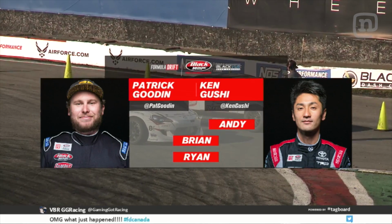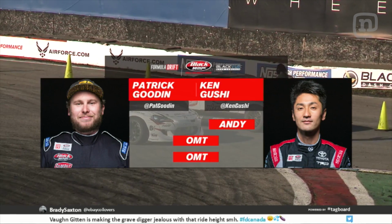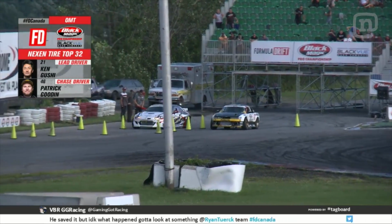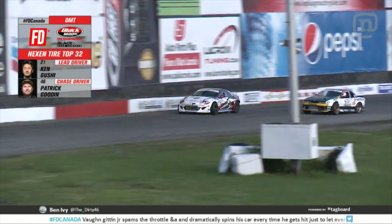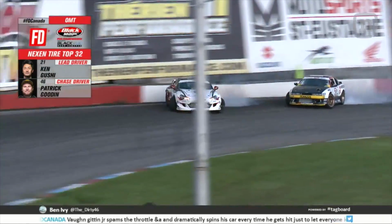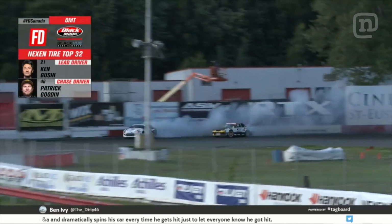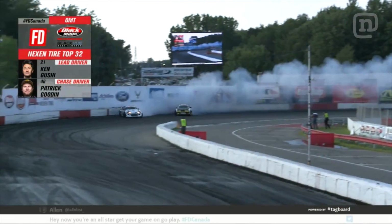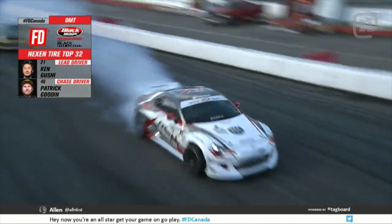Ken Gushi, one more time, and one more time. They are going at it again. And here comes Gushi. Gushi and Gooden. Ken Gushi initiating, nice job. Pat Gooden, you can see him wavering, gaining some ground. Now Ken leaving it, sticking it to the wall.